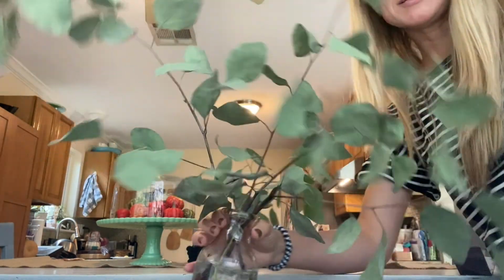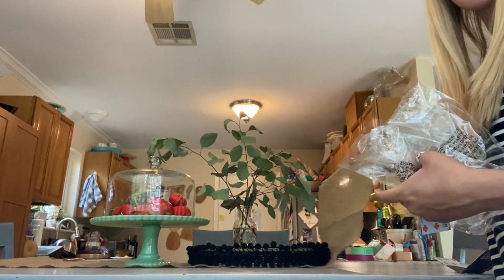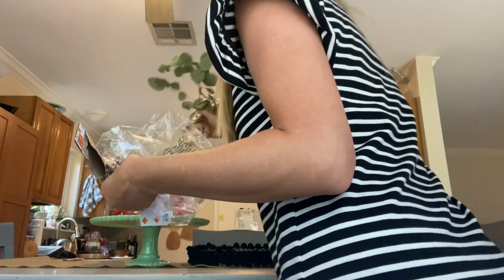This is just eucalyptus that I get at Trader Joe's. And we'll put it up here for a nice added touch. I also have a burlap table runner that I leave out on the table.